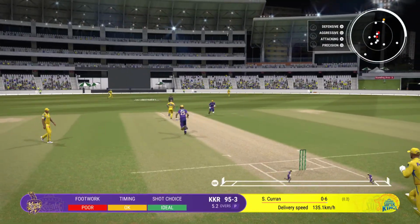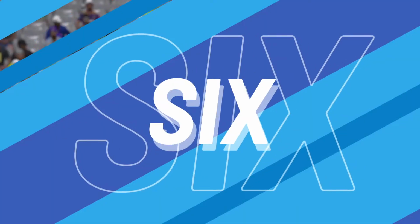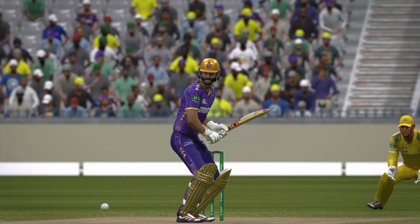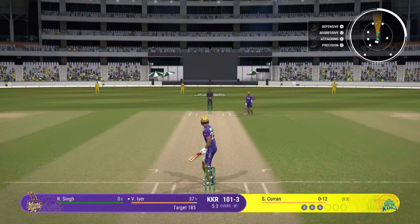Huge. That has flown. Well, that was just textbook, and a bit of power as well to lift the ball over the top. It just keeps going. Super batting at the moment. Back-to-back boundaries, putting the pressure right on the bowler. They've got to respond.